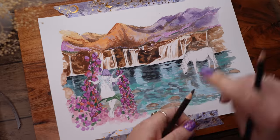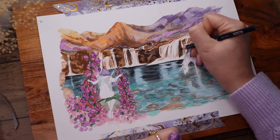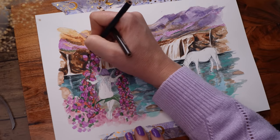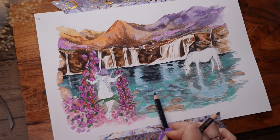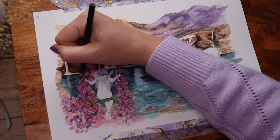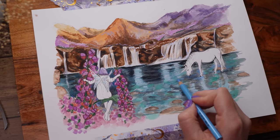So my overall picture is of these beautiful waterfalls in the fairy pools, and she's just sitting there on a swing made from heather watching the unicorn have a little drink. And I did also read something I'd never heard about with unicorns. I'd always known their horns had magical powers that could heal people, but I didn't realize that the horn is also supposed to cleanse toxic water and make it safe for us humans to drink from and bathe in. So I thought that was kind of cool to be putting the unicorn there, and maybe that's how these fairy pools became so beautiful and clean and clear with the bright blue, because it's been cleansed by the unicorn.